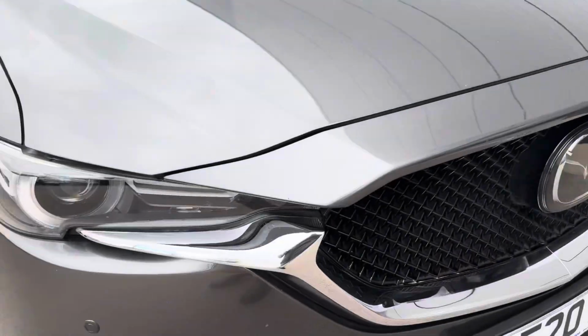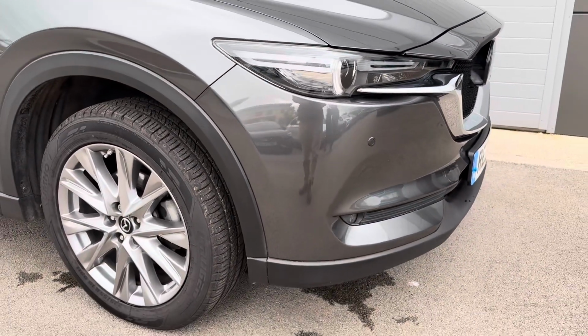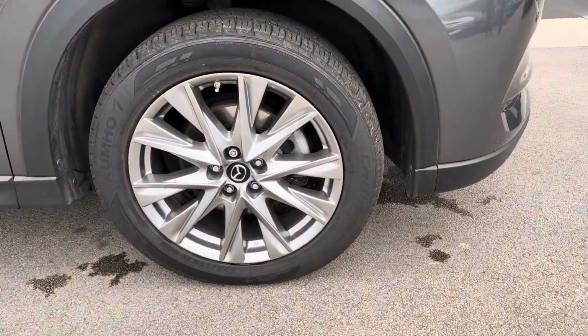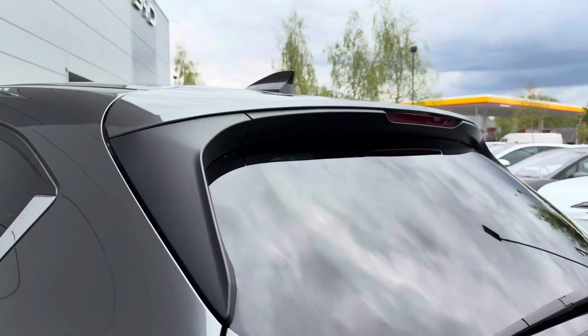The bold design of the CX-5 includes LED headlights with adaptive front lighting, chrome exhaust trim and black lower moldings for a rugged yet premium look. The 19-inch alloy wheels not only enhance the car's visual stance but also contribute to a balanced and composed ride.